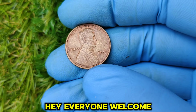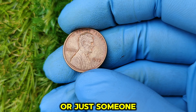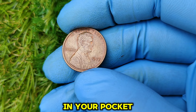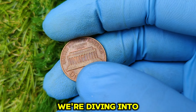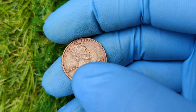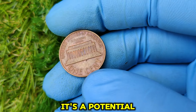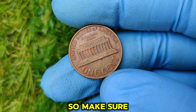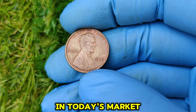Hey everyone, welcome back to the channel. If you're a coin collector or just someone who loves finding hidden treasures in your pocket change, then you're in for a treat today. We're diving into the fascinating world of the 1977 Lincoln 1-cent penny, a coin that's more than just a piece of history, it's a potential goldmine. So, make sure to stay tuned to find out how much this penny could be worth in today's market.